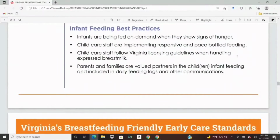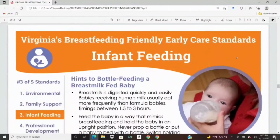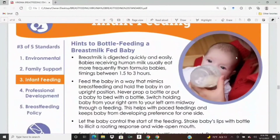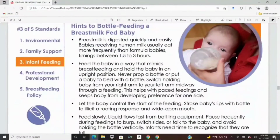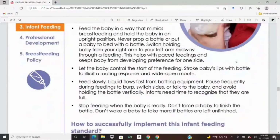So remember what I said at the beginning. If you want to go back and look at these, you can always pause, you can always rewind or forward, because if I were to read every single word on this page or on these standards, it's going to be hours and hours, and it's going to be a boring video as well.